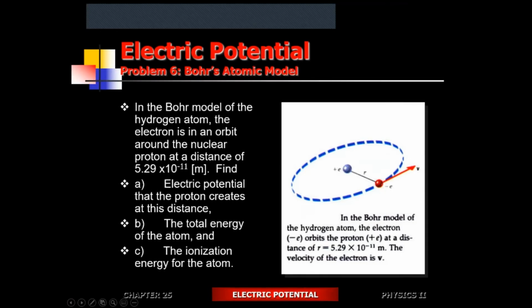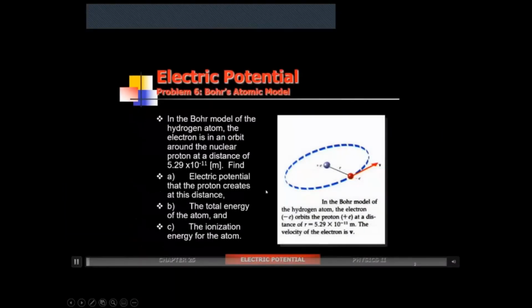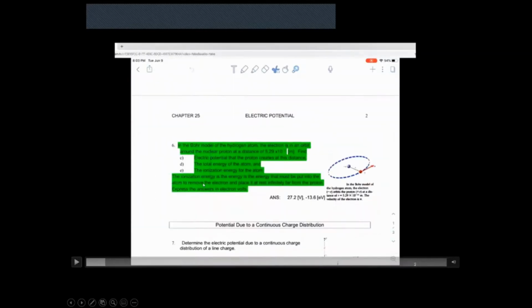So I broke the problem into pieces. I'm not interested in breaking it into 3 different pieces. The only question I have is, what is the ionization energy of the hydrogen atom and how do you solve this problem? Okay, so this is one of those standard problems. Okay, guys, when you're studying for the test, I want you to take a look at this problem. So this is problem number 6 from the handout.